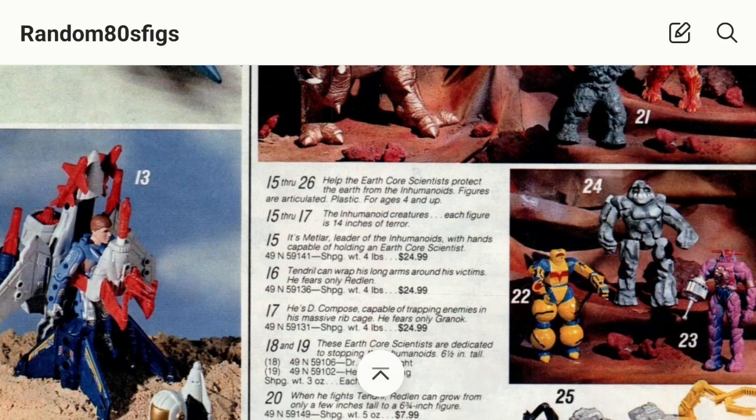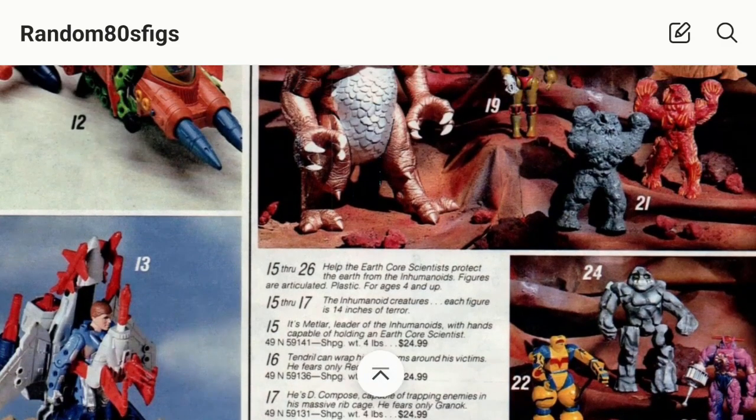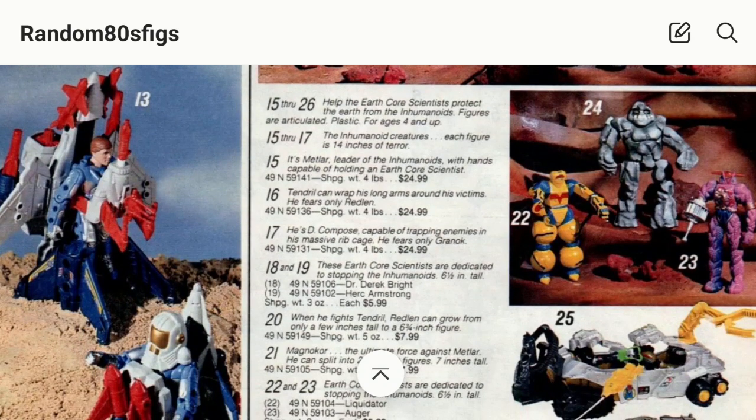At 15 through 17, the Inhumanoid creatures, each figure is 14 inches of terror. They're $25 in 1985 money, so $50 to $60 now each. Each one of these on the back market is not $50 to $60. It's like hundreds of dollars now.